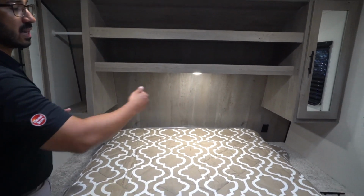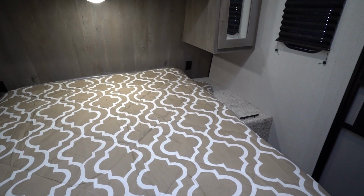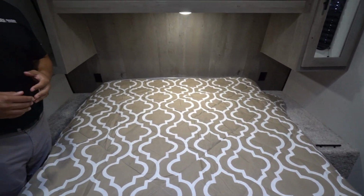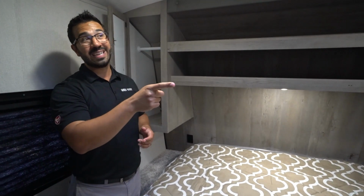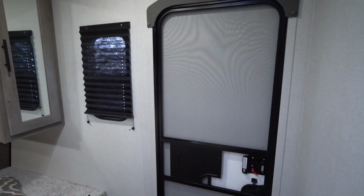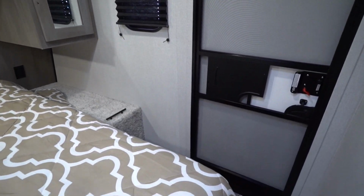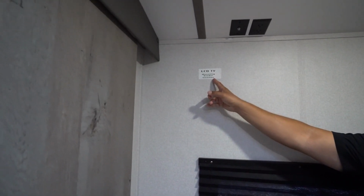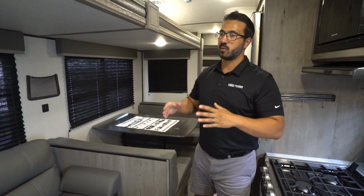Electrical outlets. The one side there does have a little laundry chute, so you can put a laundry basket on the campsite and throw all your dirty clothes in there. As I mentioned, there is a secondary entrance, so you can see that right here in the bedroom, which is great. So it allows for nice easy access into the bedroom here. And then over to the other side right here is where a TV will be mounted if you want a TV in the bedroom.